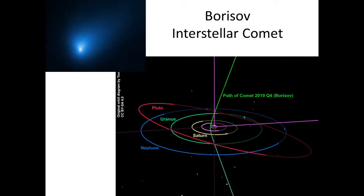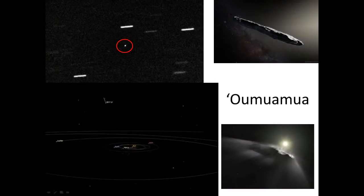Aurora is bringing up the picture for Comet Borisov. Can anyone name the other extrasolar object that we are aware of so far? I'll be really impressed if you're able to spell it. So it's Oumuamua is the name of that one, which is Hawaiian for scout, if I'm correct. I think you're right. That one, we're still not exactly sure what it was. Some are calling it an asteroid, some are calling it a comet, last reports.